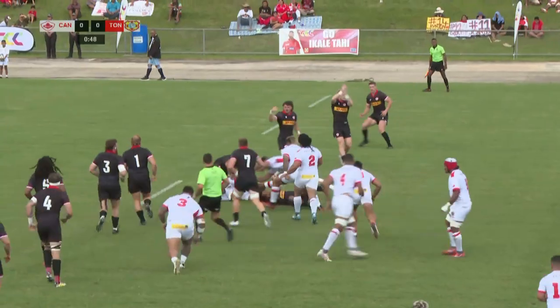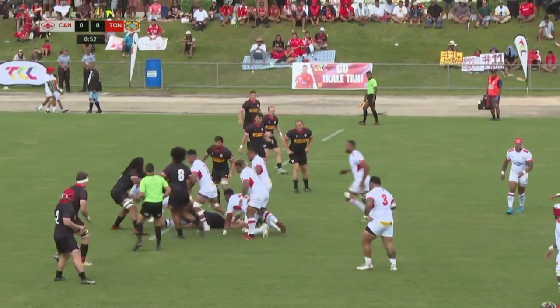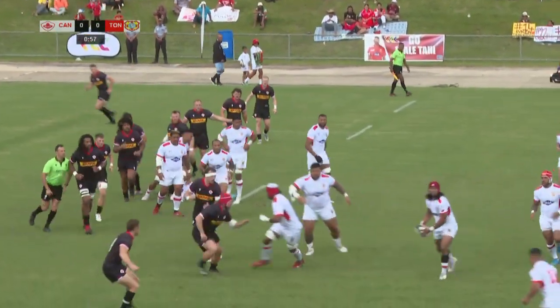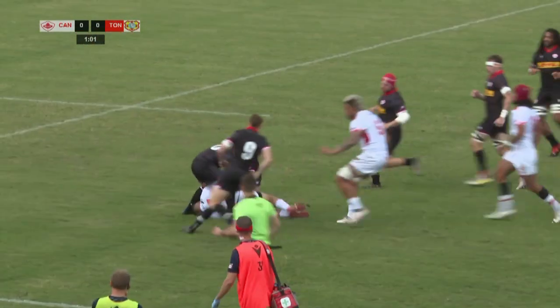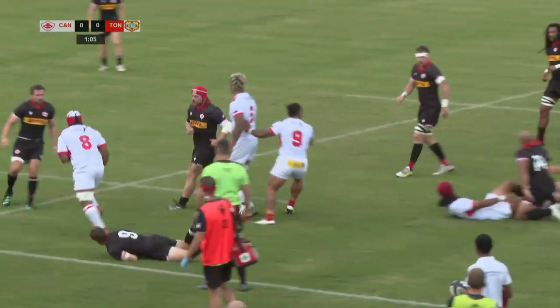Back out to Sam Morley, who's playing an unfamiliar position of open side flanker. Yes, he is. Oh, blindside flanker, sorry, I should say. Yep. Good line break there by Tonga. On the ball. Sonatani going down.